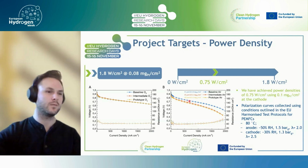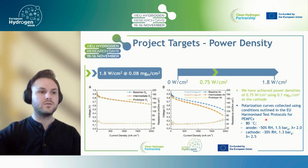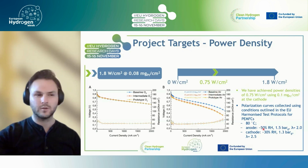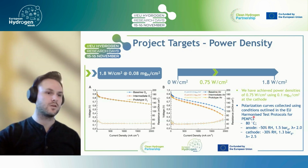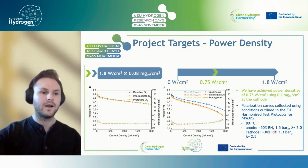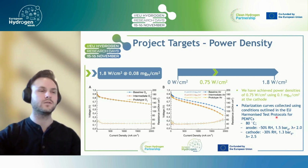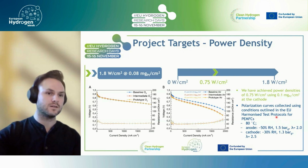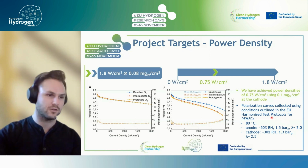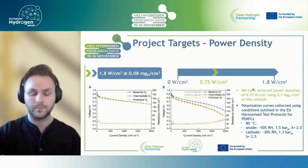We have some more data to show that, but these are all collected under EU harmonized conditions so that we have a sort of base reference. We could probably get these numbers a little bit higher at a little bit higher relative humidities, but these are all being done at 80 degrees, 50% relative humidity at the anode, 30% relative humidity at the cathode. So these are quite dry, 1.5 and 1.3 bar gauge. And then our stoichs are a little bit higher because we use a flow field configuration that is this fivefold parallel serpentine, which has quite a significant pressure drop across the inlet outlet. So some technical information for anyone that's interested there.